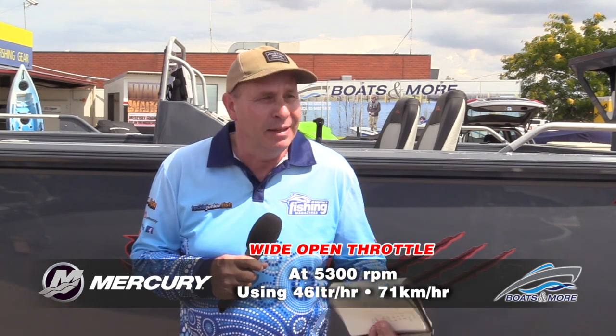Straight into the performance statistics. The motor was slightly overpropped. It had a 19-inch prop on it. Most probably needs to be down 1, possibly 2. So we didn't get the best out of the motor that we possibly could. Still managed to achieve a top speed of 71 kilometres an hour using 46 litres of fuel per hour. So even with it being slightly overpropped, it still well and truly got up and boogied.